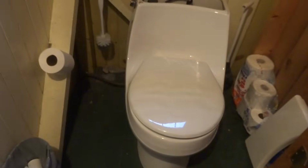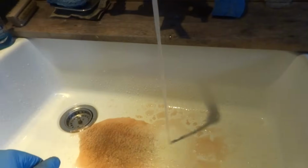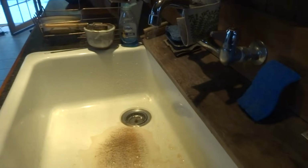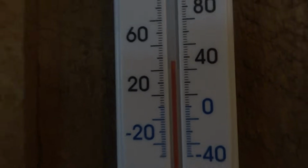I did pump the toilet out. I used the pump. Yeah. Got about half a bucket out of it because that toilet's got a square tank. I got that toilet all pumped. That's not good. The water heater is starting to let go. It's been in there forever. It's looking cold though. No heat in this building. Okay. 45 in here.